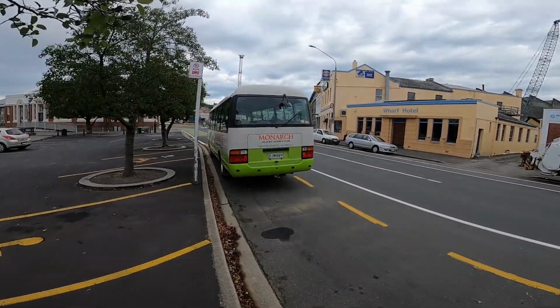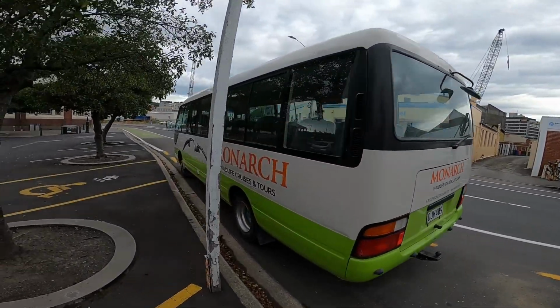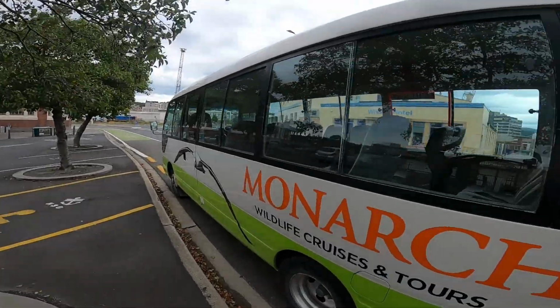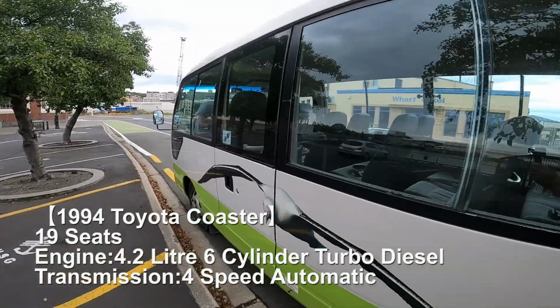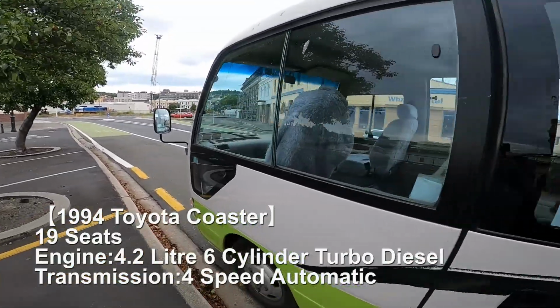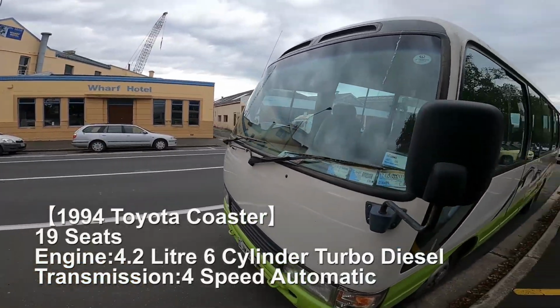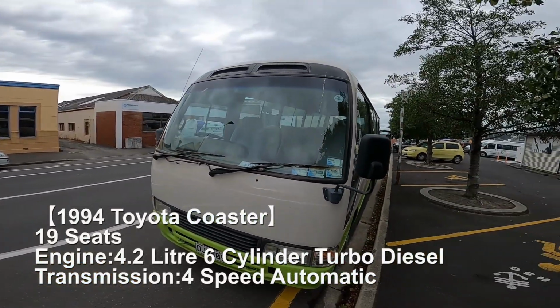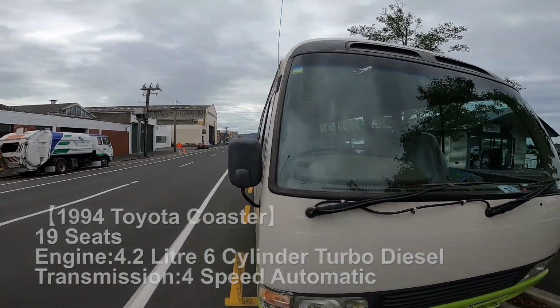So just a couple of the buses in the fleet for Monarch Wildlife Cruises. This is a 1994 Toyota Coaster, automatic, and these are actually powered by the 4.2 litre Toyota Land Cruiser engine. Great little bus, very reliable workhorse.